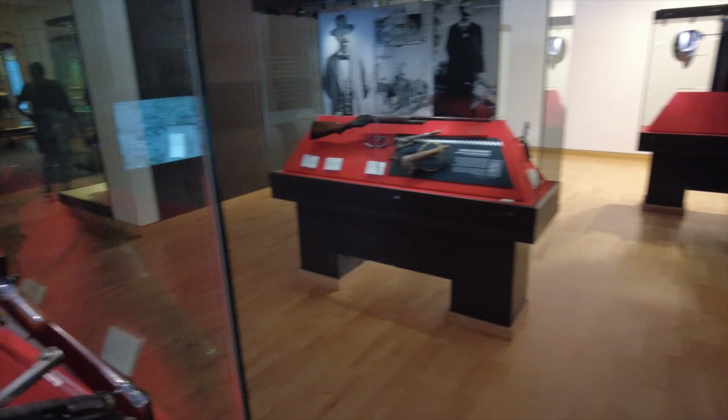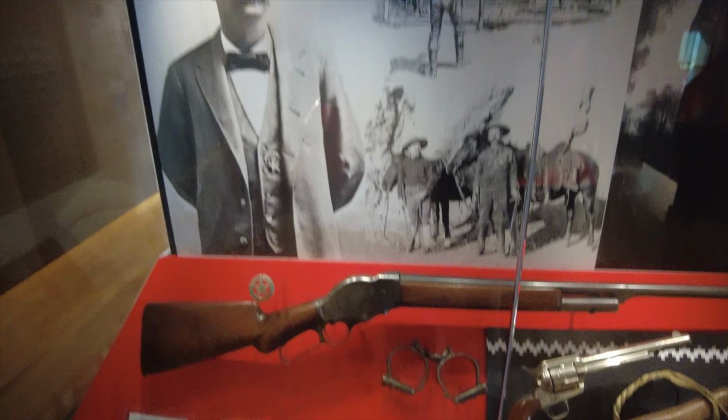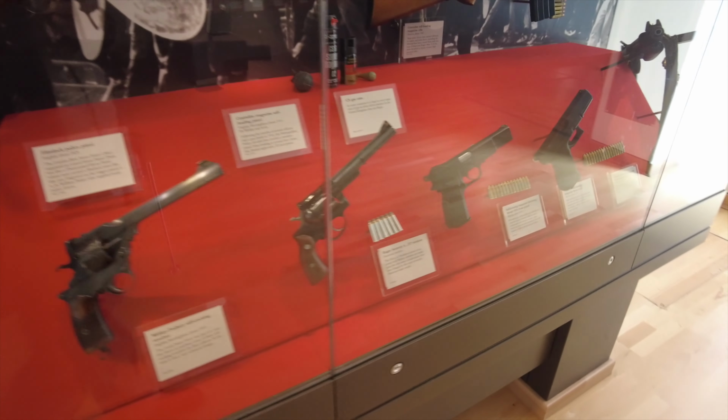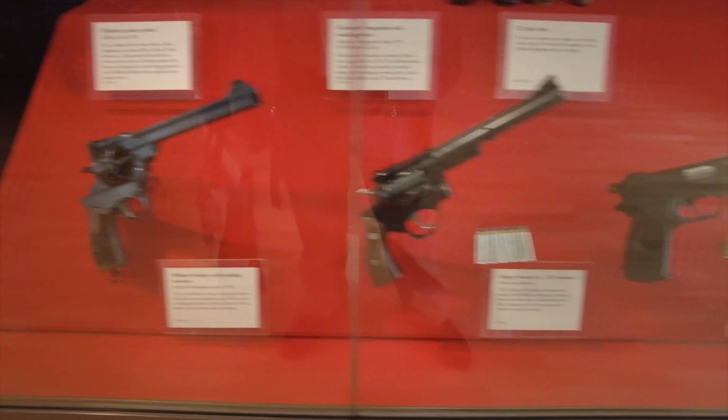And all demanded that a duel be kept. Back to science. It's gone, it's everywhere. Murder in the Old West. Riot gear. Shotgun. Oh, another weapon. That's nice. That's a shotgun.